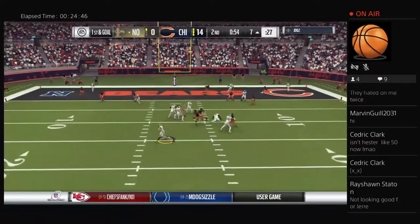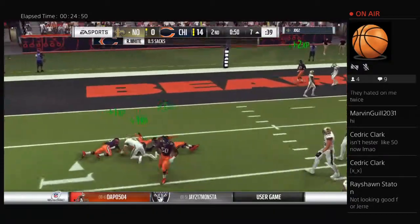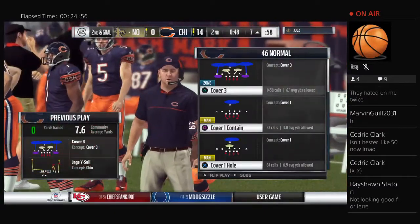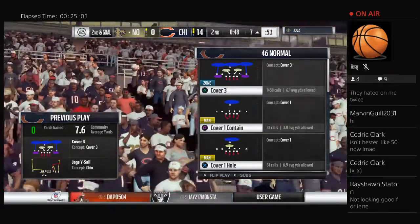Out of the gun, they'll look to throw. Dancing to his left. Under pressure now, and he's going to go down. Sacked back around the 8. Now the Bears electing to call a timeout defensively. It's just their first, so they'll have 2 remaining here before we get to halftime.